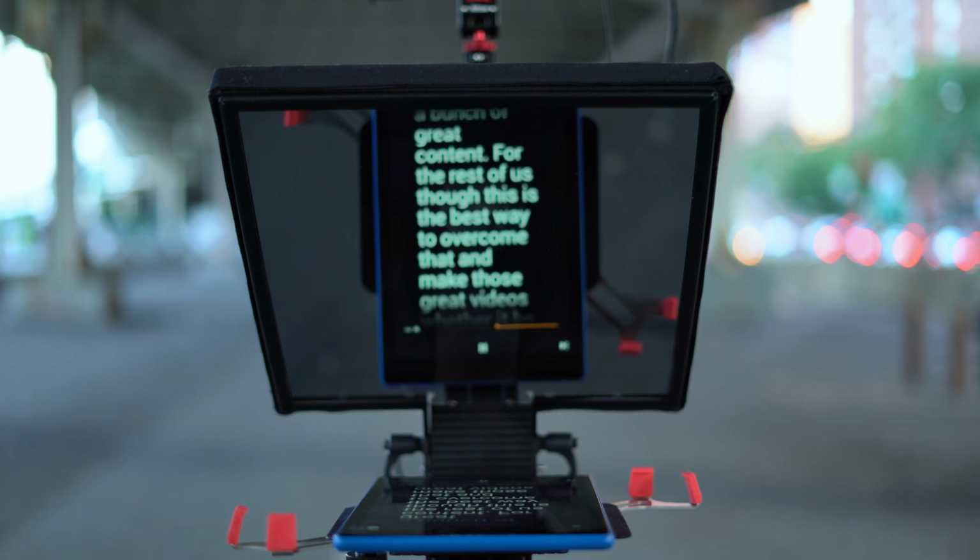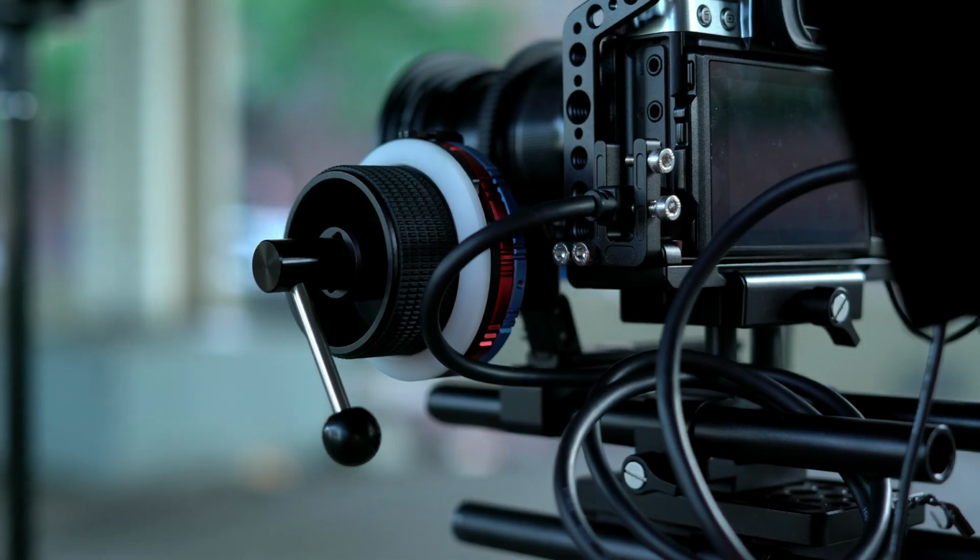There you go, just like that we made a significant improvement compared to my previous videos. In order to make high quality content, you need some high quality gear, like this Ultra Flex Plus and follow focus. It makes the process so much easier than trying to use other workarounds, which ends up saving plenty of time and thus money.